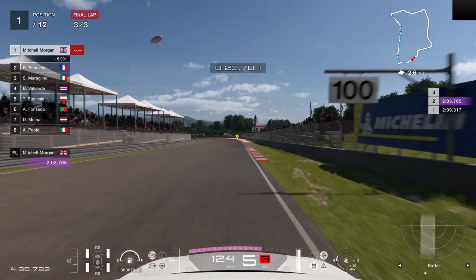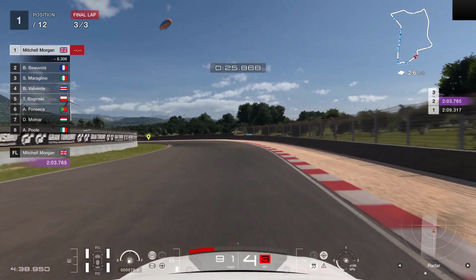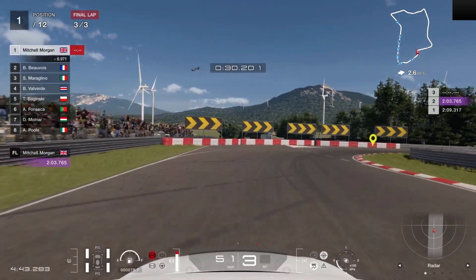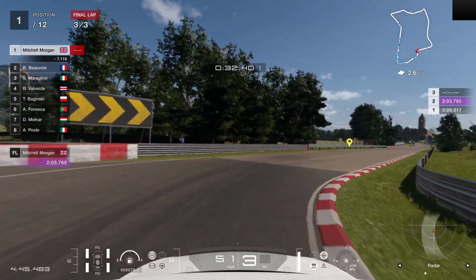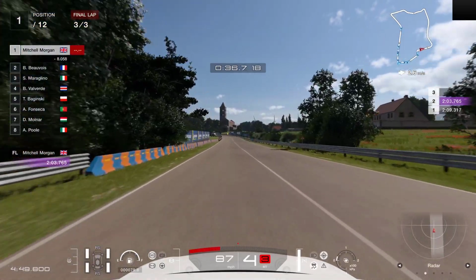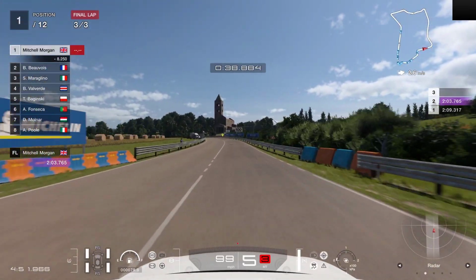Are we going to go for fourth through this one? Just going to feel it, just looking for the apex. Fourth was probably a little bit too much, but I've done it in third to get it turned in for this one. That was better. That was nicer. That's given us a nice cushion to the car behind.